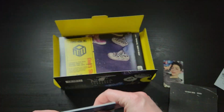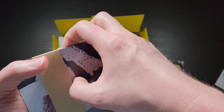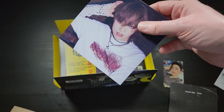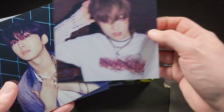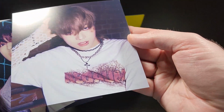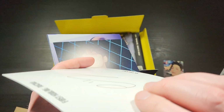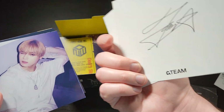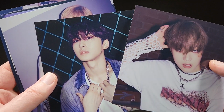I'm assuming maybe there's one card for each member here. And I'm trying to just slide this off without messing this up. Getting this on is probably going to be very annoying, but that's okay. So yep, each member has a card. EJ there. And these are sort of semi-glossy, and they're sort of thin. They're not as thick as a postcard, they're kind of like a photo. But it has all of their signatures on the back, which is really cool.